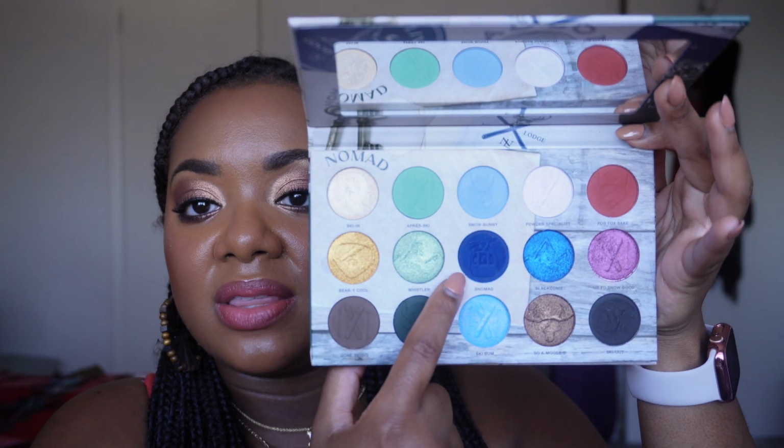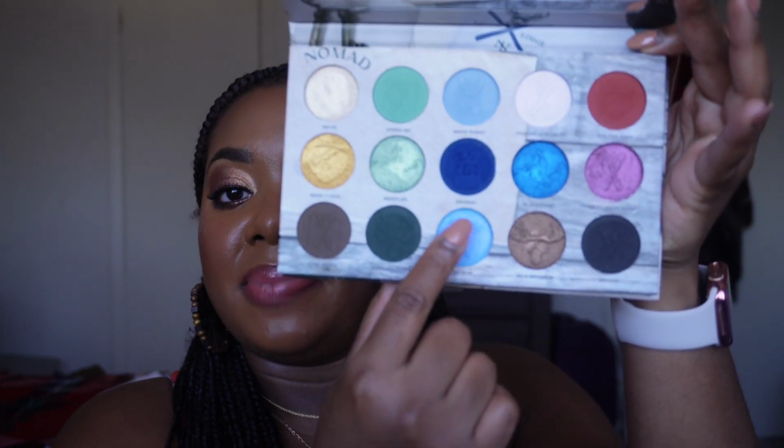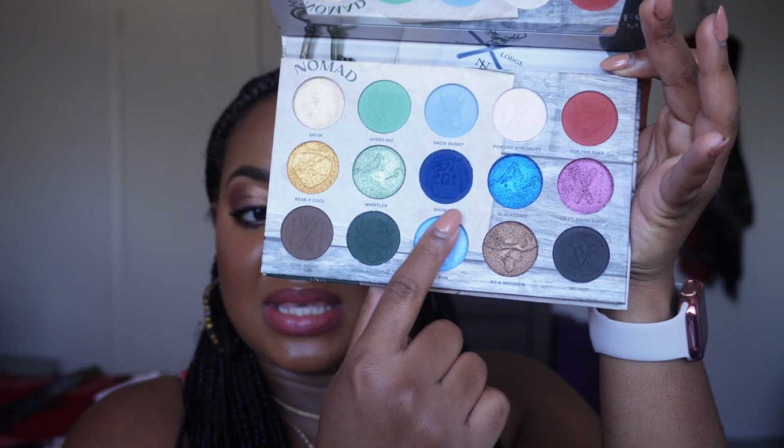One thing I do want to flag though is that this blue shade, somehow on deeper complexions, or at least on my complexion, when you blend it out, it turns like a tealish color, and that truly caught me off guard. So that's just something, it does not appear on the eyes the same way in which it looks in the pan. One of the best shades from this palette is this shade here.